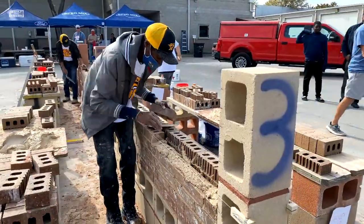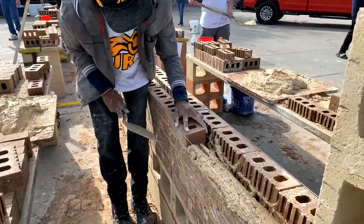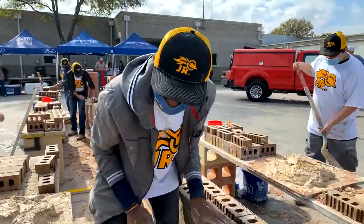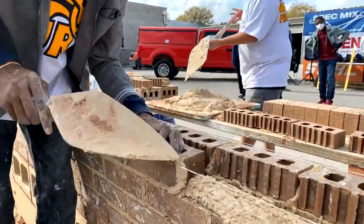Check in on Bryson over here, again, our second place winner in previous contests with the state. That is no small feat. Take a peek here at his techniques.